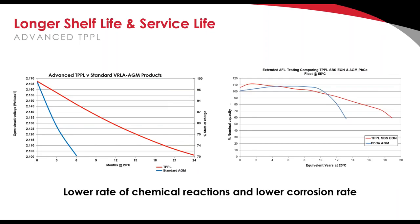Here on the left-hand side, we have the shelf life graph followed by the float life chart. So the red is a TPPL battery. You can tell how under these conditions, it provided us 24 months versus 6 months. On the right-hand side, it provided us shy of 20 years of float life versus 14 years for a lead calcium battery. So there's a significant increase in life.